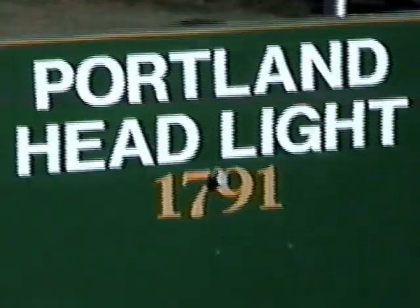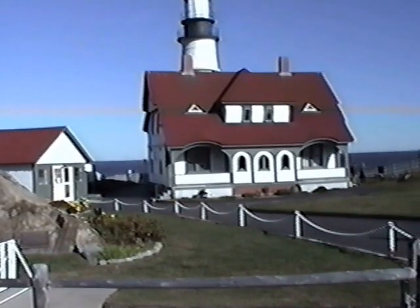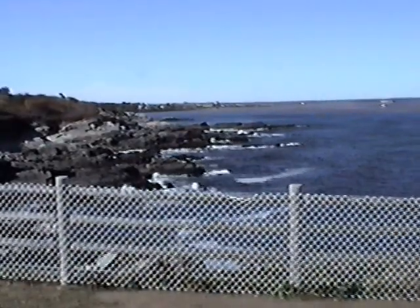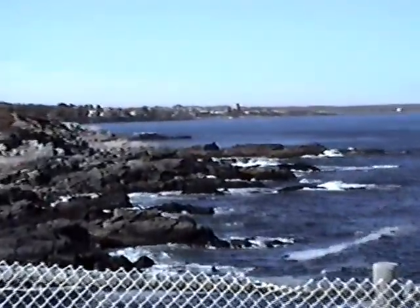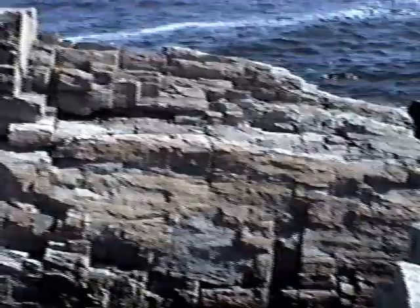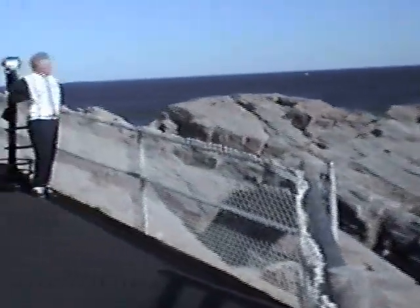We're in the Atlantic Ocean. Portland headlight. Atlantic seaboard, and that is part of the city of Portland in the background. But right at the edge of the seaboard at the moment. These rocks are right at the base.